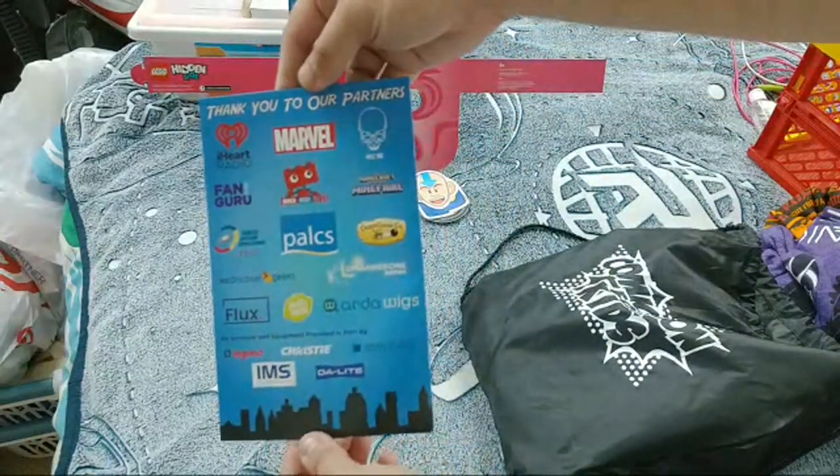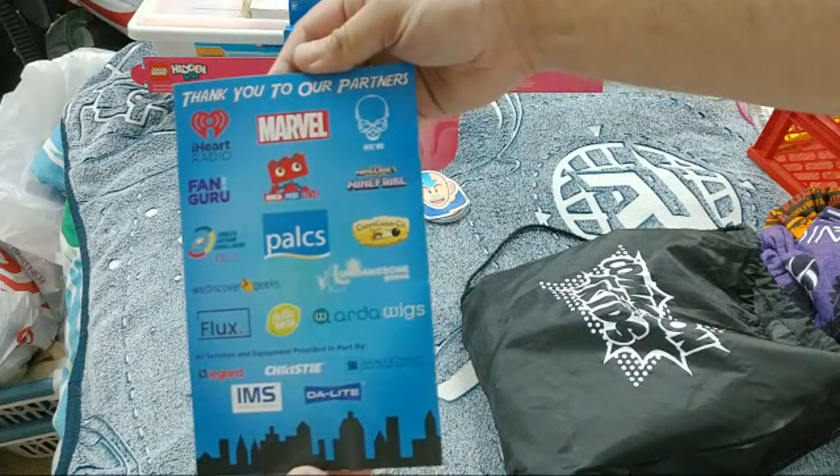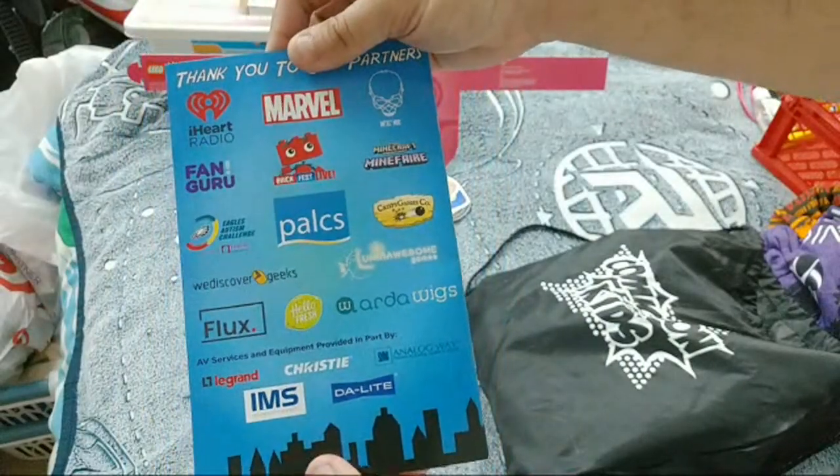I think they might do it again. And it even advertises some of the other events that they've done and different places that they've been to. So you still see Brickfest Live in there, Mind Fair, which they also run that show.